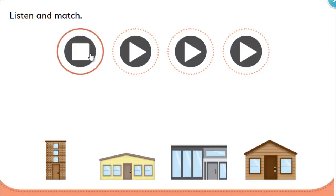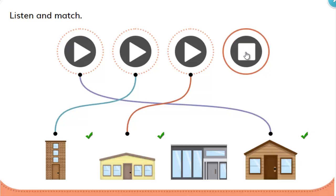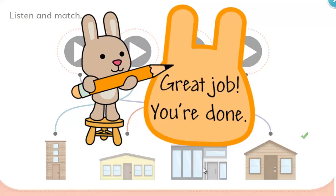The house has two windows. Great job. The house has three windows. Great job. The house has four windows. Great job. The house has five windows. Great job.